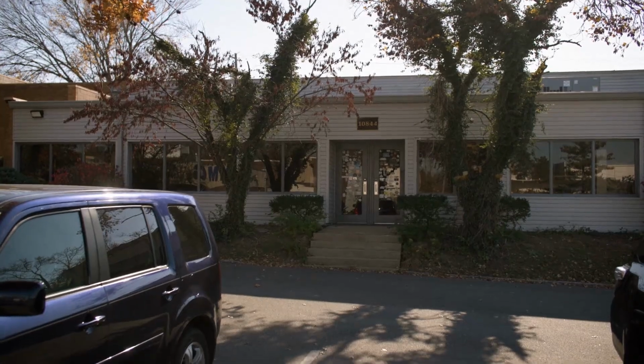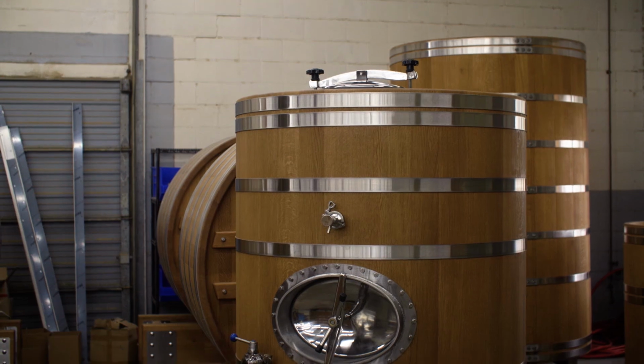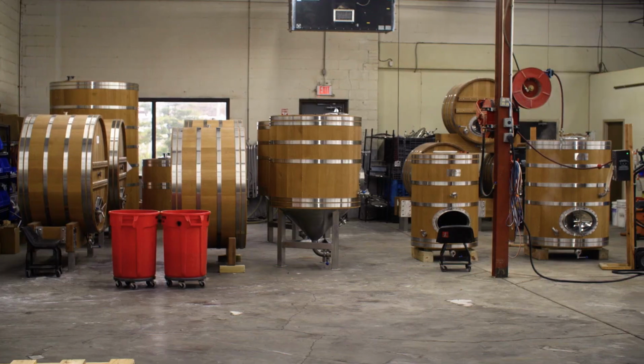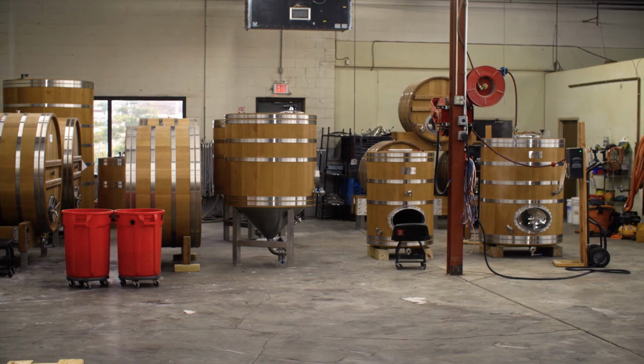When I was a lender at the bank, we were working on a loan for this building when they were going to purchase it. And I stepped in, saw the place, and went to their existing location and saw that. And I'm like, wow, what a cool thing. I had no idea Foeders existed, had no idea what they were. And I love woodworking, I loved beer drinking, so it was kind of a perfect match, and I fell in love with the place.